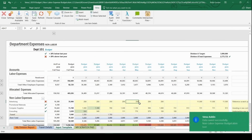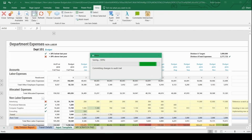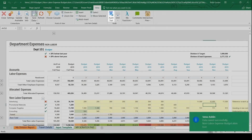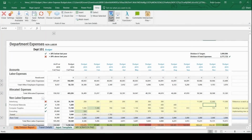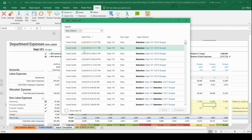I'm going to start by making some very explicit changes. I'll change a few values here, add a few more values here, and let's change this formula and say plus 500 as an example. Every time you hit save in the application, we're also auditing every change that's happening. If I want to know anything about this template, I can open it up and click on this audit trail. And what the audit trail will now show me is every single change that has happened with this template, specific to Department 101. Who made the changes? When did they make that change?